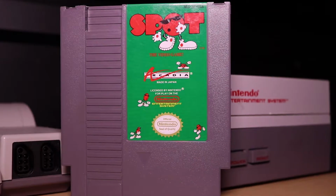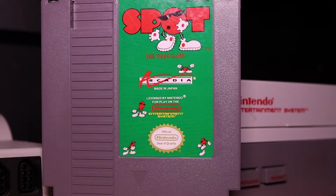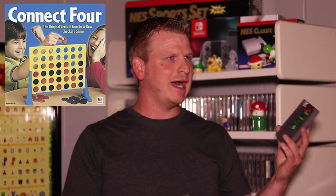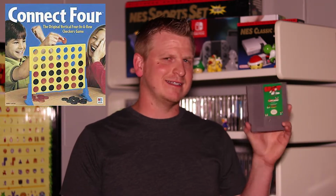And then this one is a promotional game by 7-Up, and that's Spot. At first I thought this was a platforming game, but it's not. It's a board game style. So I think it's similar to, I think there was a board game called Connect 5 or 7. I don't remember what the board game was, but this is the same style of game. And it's actually not that great. I don't really get too crazy about board game video games. It makes it a little bit tough.